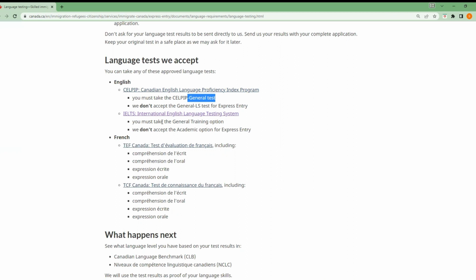All right. And for French, we have the TEF Canada, which is Test d'Évaluation de Français. And we also have TCF Canada, which is Test de Connaissance du Français. So you will be tested on both English and French in writing, reading, listening, and speaking. These are the four criteria you will have to write your test on.